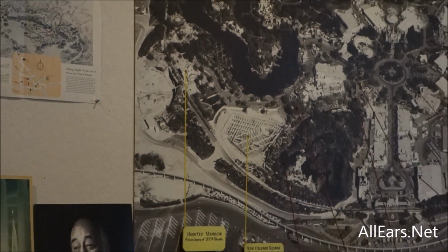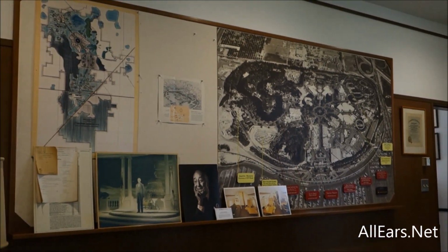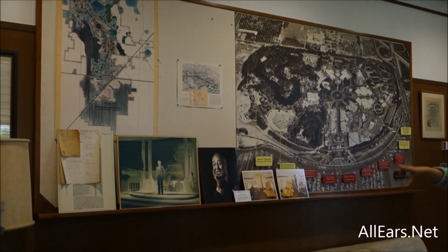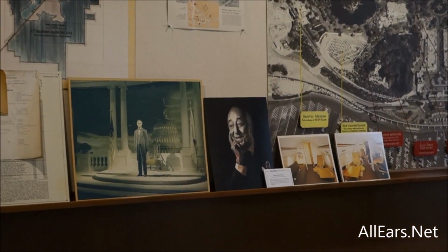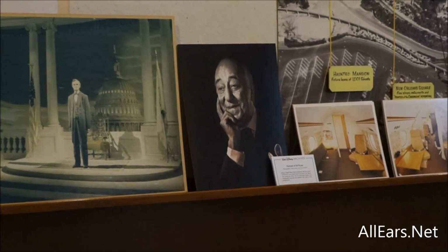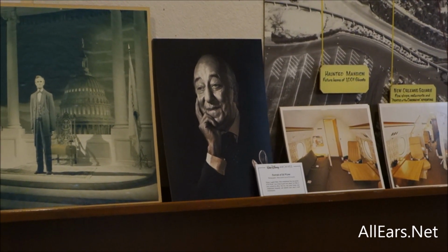So this is kind of coming attractions here. As you can see, the things that he had in there with showing the plane. This is a picture of Ed Wynn, who was kind of Walt's lucky star. He was a man that Walt loved dearly and had put in several of his movies, which were all very highly successful, so he was kind of Walt's lucky charm.